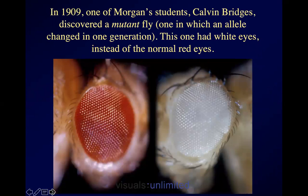In 1909, one of Morgan's students, a guy named Calvin Bridges, discovered a mutant. Now, when I say mutants, you may well be thinking of the X-Men or possibly of some horror movie monster like the Swamp Thing or the creature from the Black Lagoon or what have you. To be more precise, a mutant is just one in which an allele changes from one generation to the next. It's what animal breeders used to call a sport of nature. It's just a change in an allele from one generation to the next that doesn't usually happen and doesn't follow Mendel's rules. We'll look later as to physically what a mutation really is.